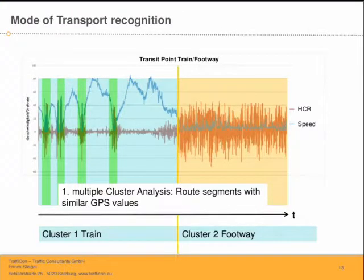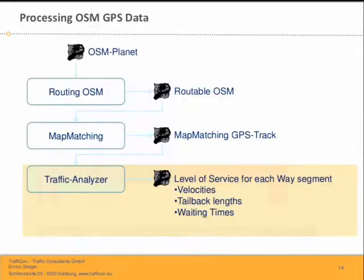In this case, we really detected quite well, analyzing the speed and the heading change rate, where there would be a transit point. So in this case, it was a transit point between train and footway. And the output was two clusters, and one was a train and the other one the footway. And afterwards, it's quite easy to map match these data back to the road network. So we extracted the OSM data.